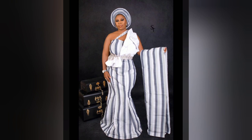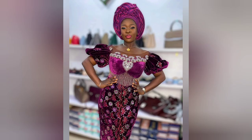You know, this area is all about Asoebi. In the middle, you're going to be seeing more of lace and Ankara, even at the end. So we've passed the Asoebi side.